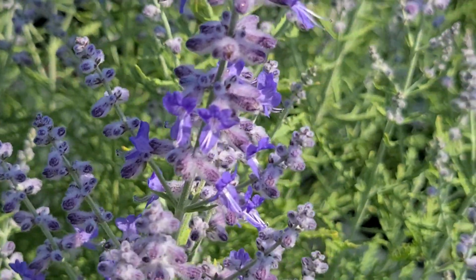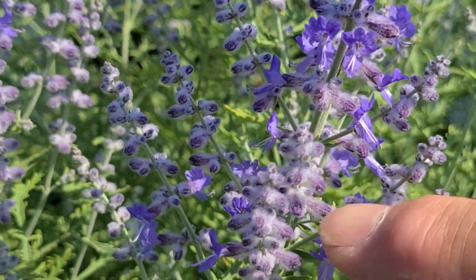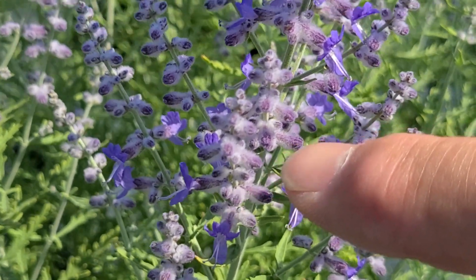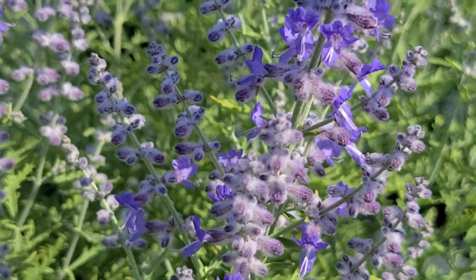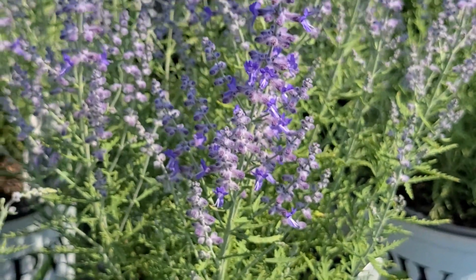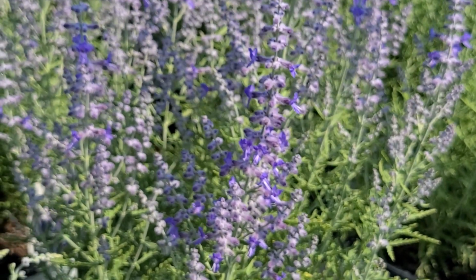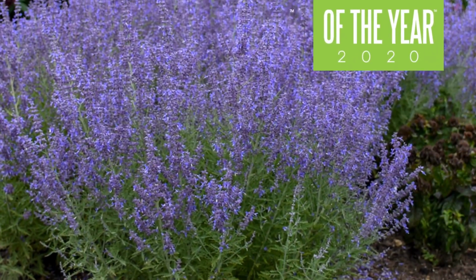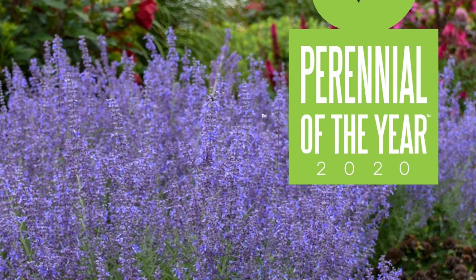But what's interesting about Perovskias, and this one in particular, is that they have persistent calyxes. These are the bases here, these silvery, purpley little things at the base of the flower, and they persist after the flowers go over. So when you look at the plant from a distance, it looks like it's still flowering, and that is very valuable because, of course, it adds considerably to the length of appeal that this variety offers. And I'm not surprised that in 2020 it was chosen by Proven Winners as their perennial plant of the year.